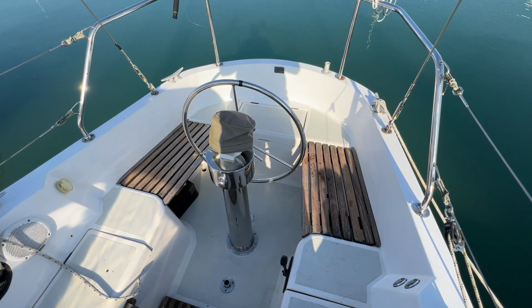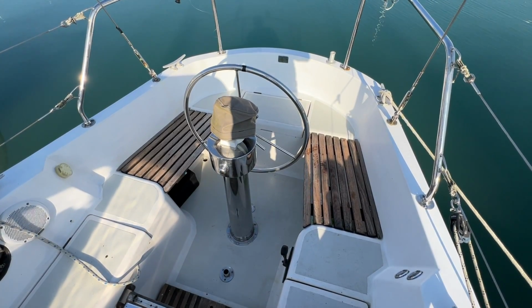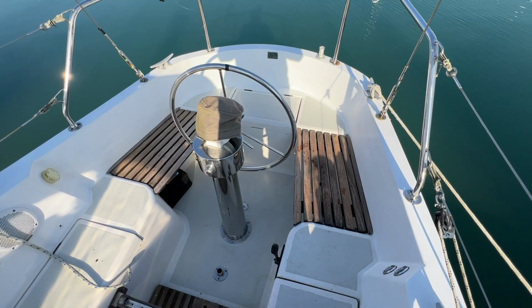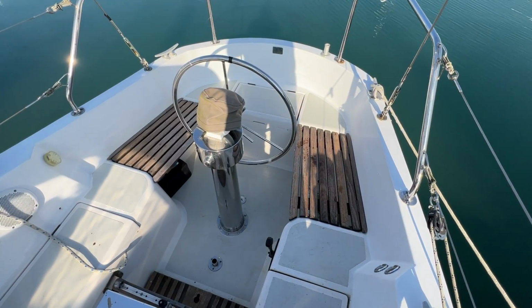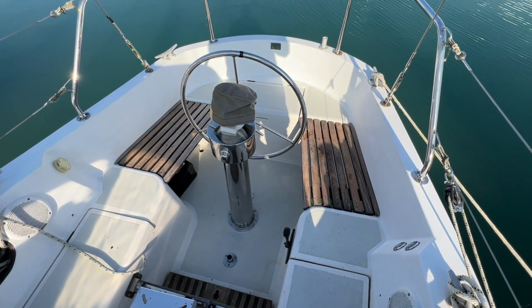Hello everybody and welcome for a quick look around the cockpit and the upper deck of this Contest yacht, to give you an idea of where things are located, how they're fitted, and the layout. If she might be a boat for you, or if you just want to look around a lovely, beautiful looking yacht, then please do join me for a couple of minutes.